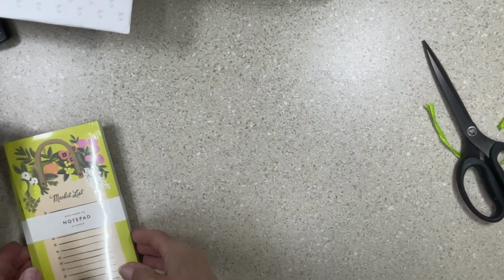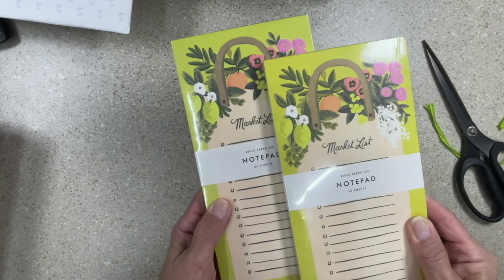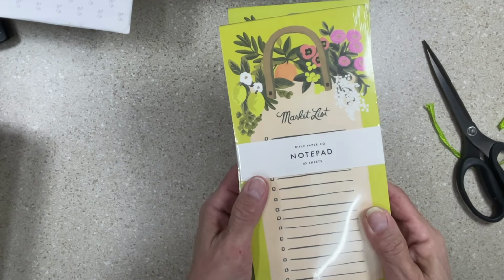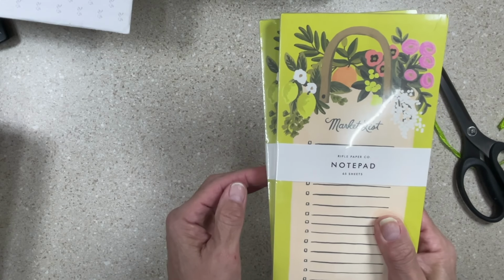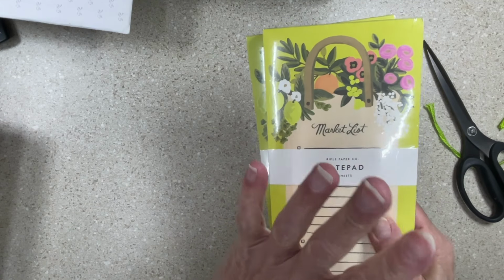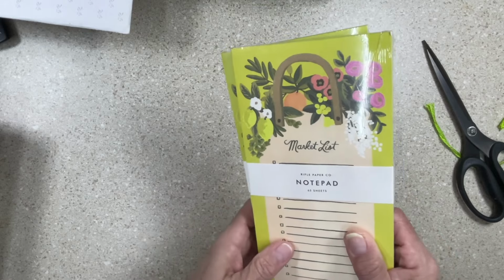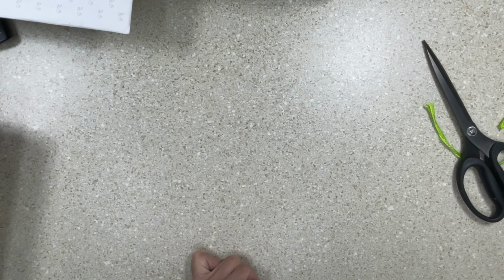Then, while I was at Home Goods, aren't these cute? I love these. I'm going to be on the lookout for Rifle Paper Company. I want to look them up. I think these are beautiful. So, again, I thought about starting a little collection of these really pretty, different type notepads and putting them together for my Maker's Market. I don't have enough yet to do that, but I might start buying and putting that together for you guys.